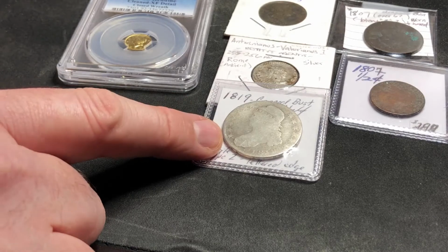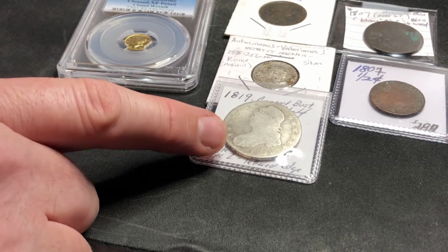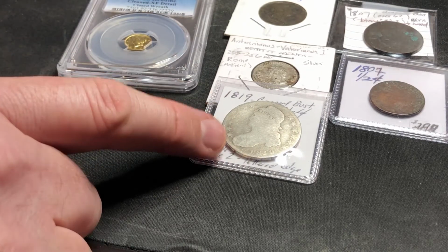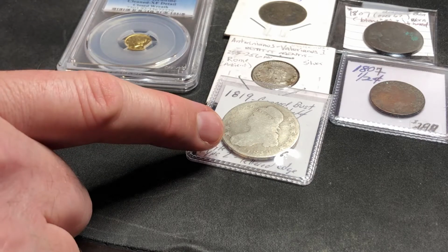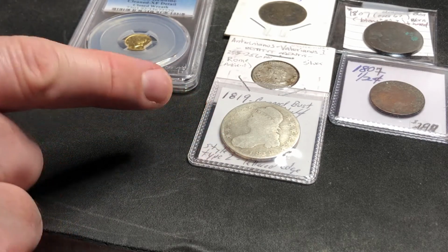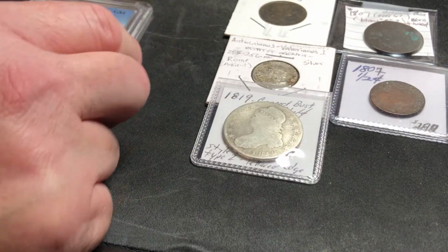And who knows what president or other famous U.S. citizen may have held this in their pocket. It could have been their pocket piece at some point. Who knows? Maybe even somebody like Salvatore Metal might have had this in his pocket walking around. So it's pretty neat to have something like this in your collection.